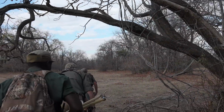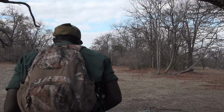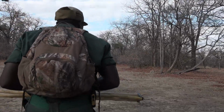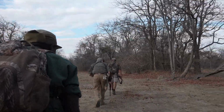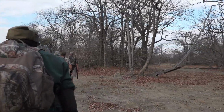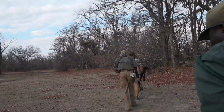We followed the herd to their bedding area, then backed off to make another plan. Bedded buffalo often resume feeding on their back trail late in the afternoon, so Richard and Sean got the wind and the sun right and positioned us near the herd's late morning spoor. It was a good plan.